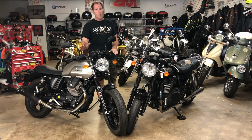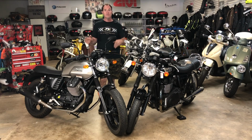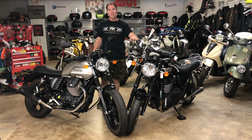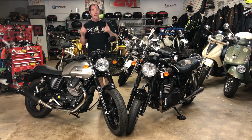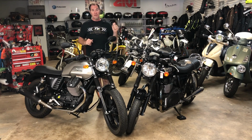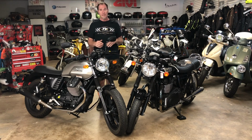Now, we did weigh a Moto Guzzi dry because we were curious to see what it actually weighed dry, and it was under 400 pounds. So to give you an idea, apples to apples, oranges to oranges, this motorcycle is about 80 pounds heavier in any configuration than that motorcycle is. And you do feel it when you're riding them. This bike definitely does feel heavier. This bike is lighter on its toes, and you do feel it when you ride the bikes.